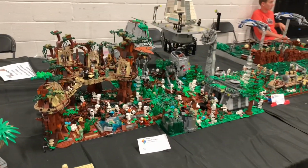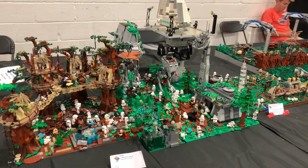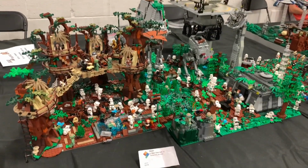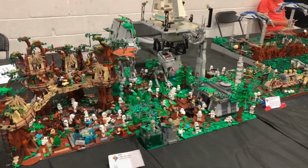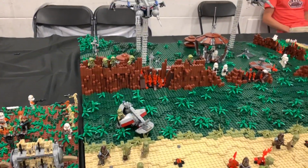Over here is a big indoor. You can see the Imperial platform over there with the bunker. You've got the Ewok village. You got some vehicles in there. So really cool battle. Now, it's not a Star Wars video without a Kashyyyk. So here is a Kashyyyk.